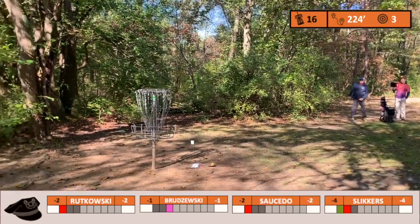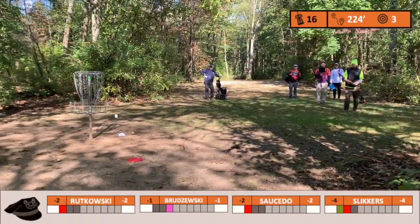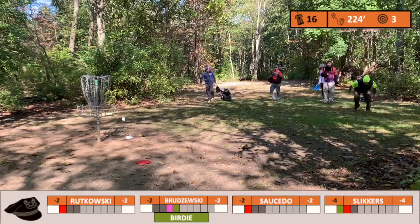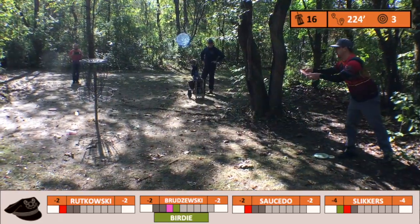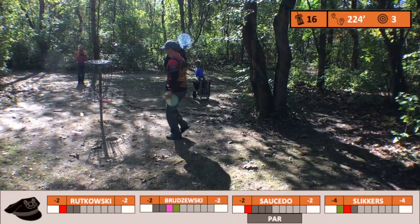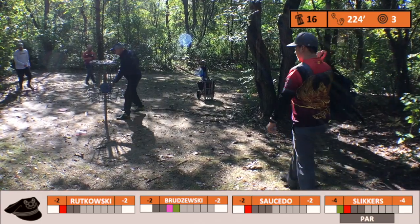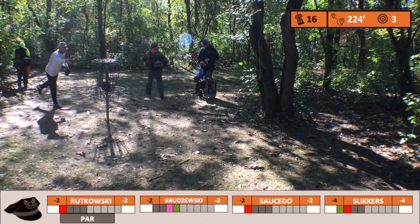Come on, Lee. Oh, and just off the back of the cage. Great run by Lee. Yes. And what a birdie by Andy. That was a great putt, making one up for the last hole. And actually, for how a couple of these other drives started out, pretty nice pars. And Joe tapping in, cleaning up his par.